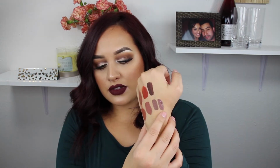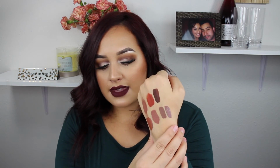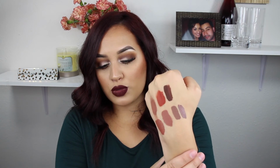The next one I want to mention is from Anastasia. This is in the shade Grim. This one is definitely going to be an acquired taste because it is a different type of color. Actually, this looks a little similar to 0.0 from ColourPop. I'll go ahead and swatch it right next to it so you guys can see it. This one right here is Grim, and then this is 0.0. So it's very similar in the fact that it's that purple, grayish undertone liquid lip. It does have a little more purple. You can see it's that cooler grayish tone, but definitely has more purple in it.